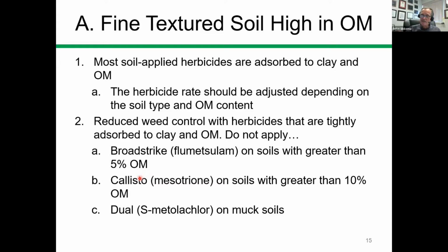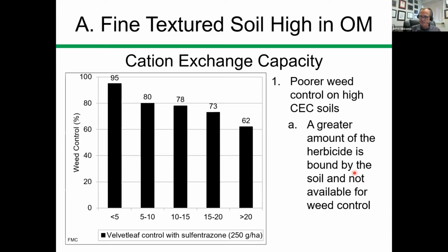And other labels have restrictions based on organic matter. Callisto, you can't apply it if there's more than 10%. And Dual says do not use on muck soils. This is some really interesting data that I got from FMC.